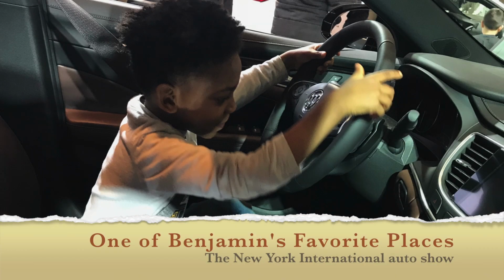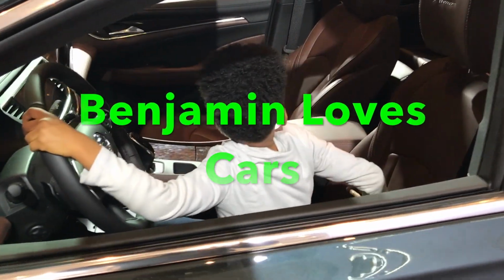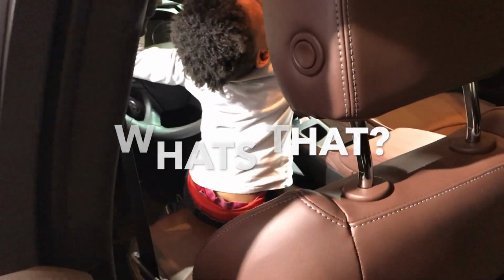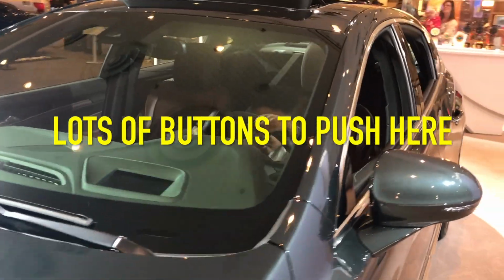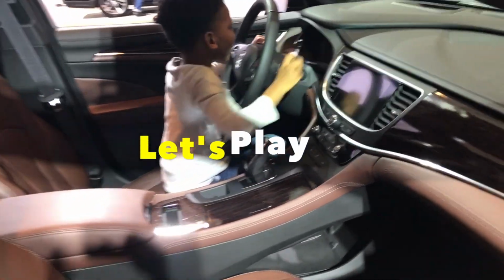Let's visit one of Benjamin's favorite places, the New York International Auto Show. The only thing Benjamin loves more than playing with cars is getting to sit in them and drive them. And don't forget to push all of the buttons. There's nothing more fun than that. Let's have a good time, but don't forget, safety first.